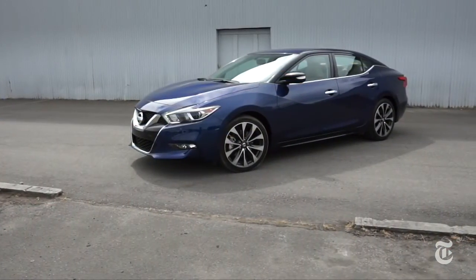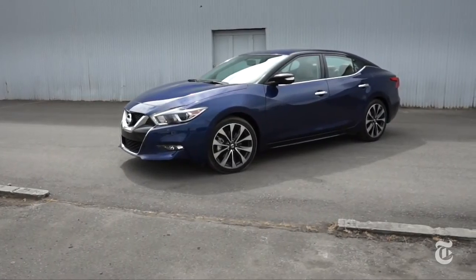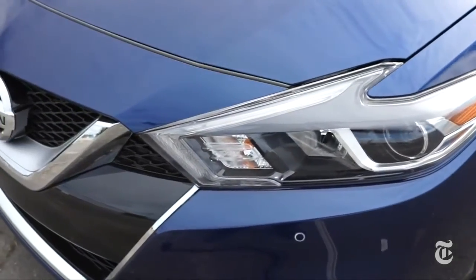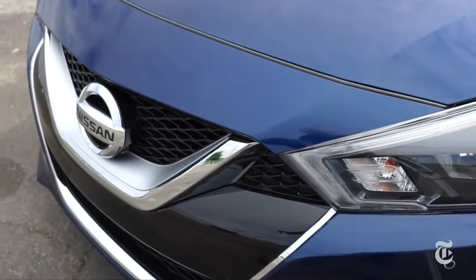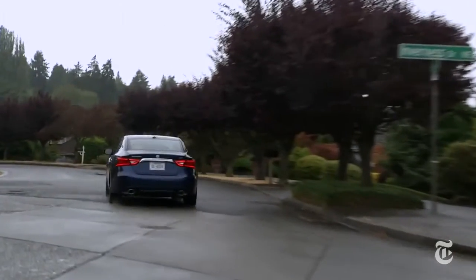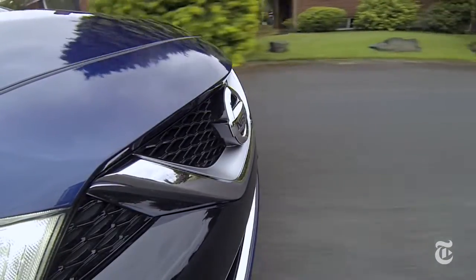Starting at about $33,200, SR models retail for $38,500, encroaching on a well-equipped rear-drive Infiniti Q40. Maxima lives in a curious spot between that and Altima, with a design that's all its own.